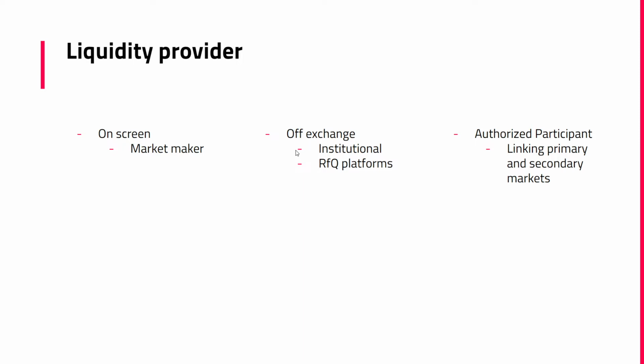And they also have the off-exchange services. This is mostly catered to institutional investors, so think of pension funds or large funds who need to buy or sell large amounts of shares, or not necessarily shares, but ETPs. And they do this through request for quote platforms like MarketAxess, Tradeweb, or Bloomberg. They communicate with brokers or other institutional market participants like pension funds, be it over the phone or through the platform, about what price Flow Traders can provide for that institution to unload or buy shares or units of an ETP.